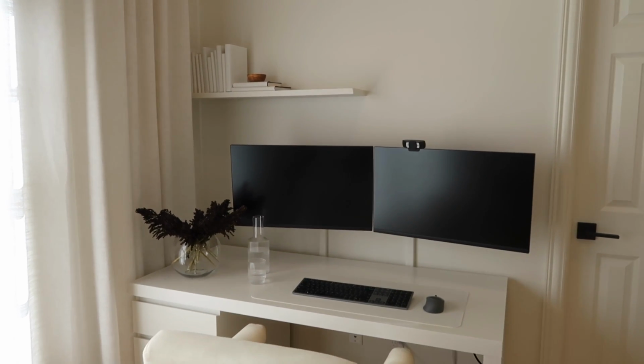I did go with a lot of just white books, and the reason I do that is because I think books add a little something without being too much. I sometimes feel like styling shelves becomes a little too much if you put a bunch of different decor pieces together, but books are very repetitive and it just seems a little bit more pleasing to my eye.